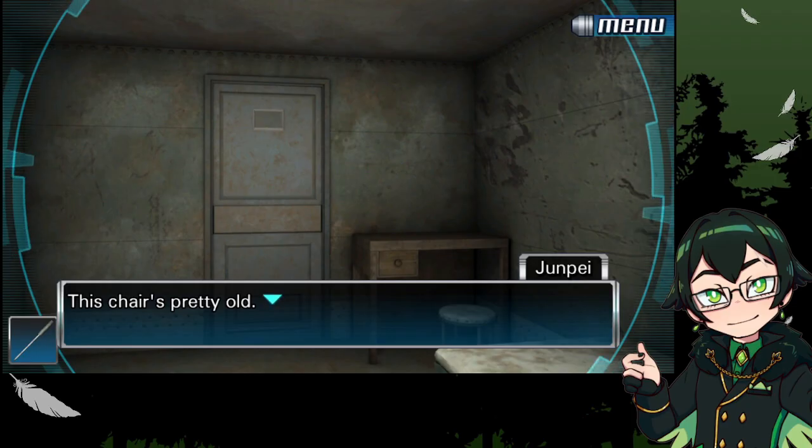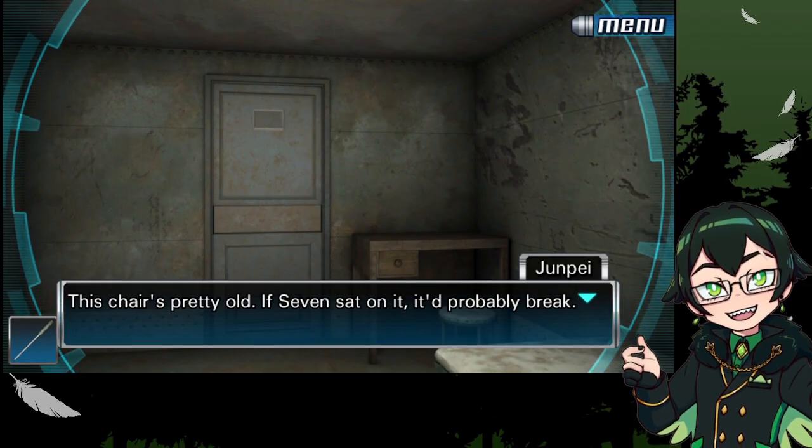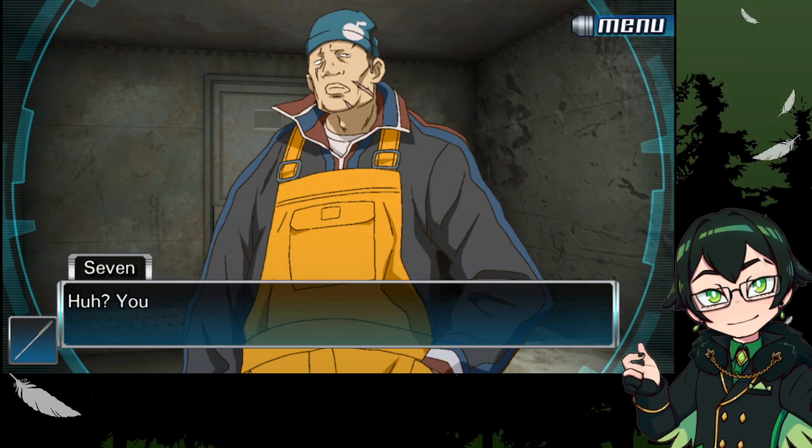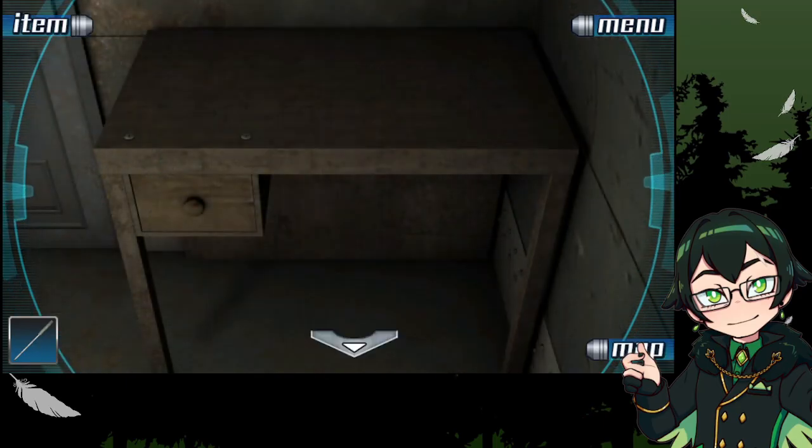Desk, though. This chair is pretty old. If Seven sat on it, it'd probably break. Huh? You say something? Nothing at all.